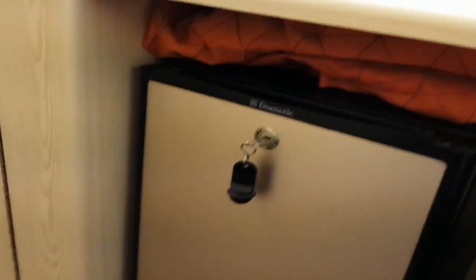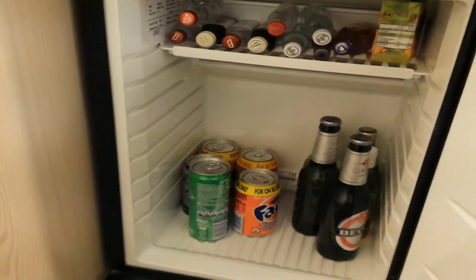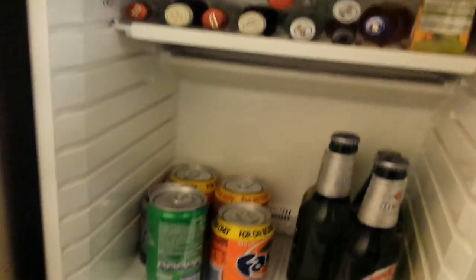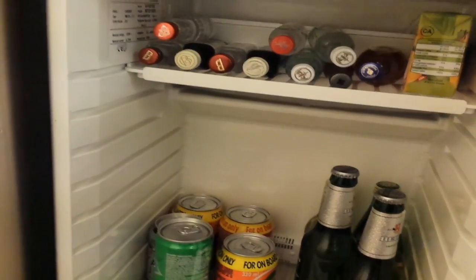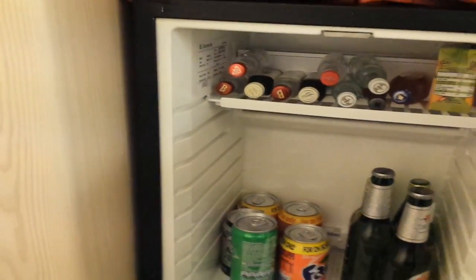But down here you have got a little fridge, so what we tended to do was just get a little cup of milk from the Lido restaurant and bring it down and put it in the fridge. So you've got some little miniatures there at the top, and some cold drinks and beers at the bottom, and if you use any of those you obviously sign for them, pay for that, and it's replenished on a daily basis, so that's quite handy.